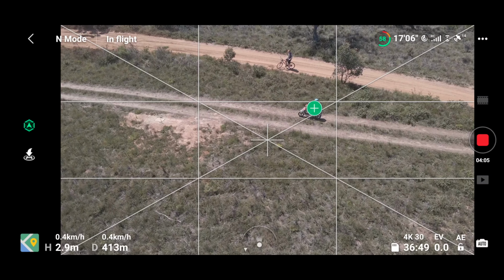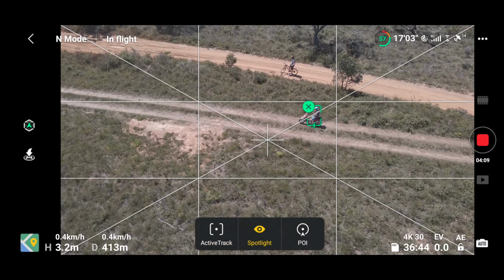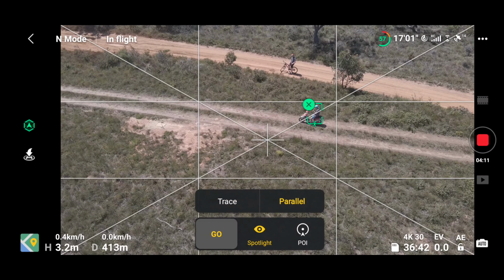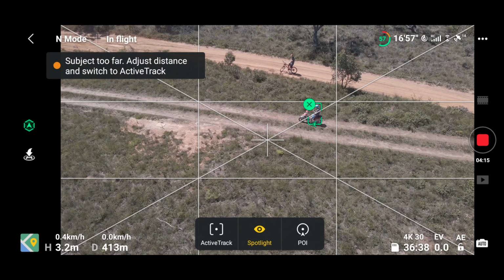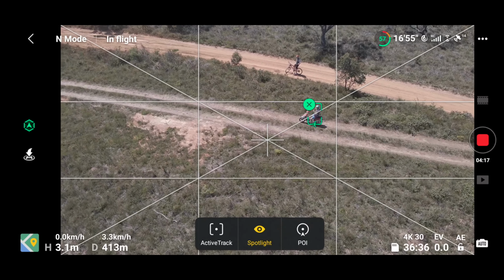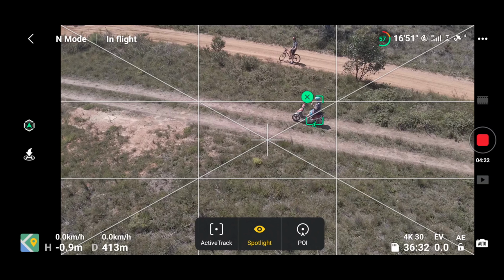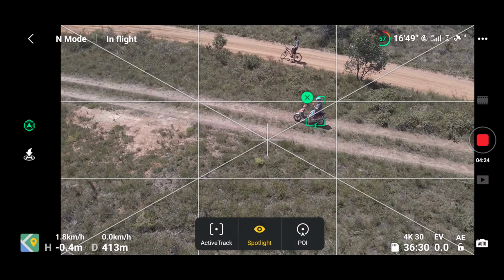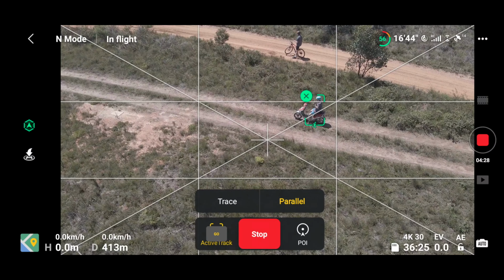Alrighty, so I've lined it up here now for a parallel track. It's got me, active track parallel. I'm gonna click and hit go. So we'll see how this one goes. Oh, it's lost it again. I think you have to be quite a bit closer with these parallel tracks. Okay, active track, parallel, go.